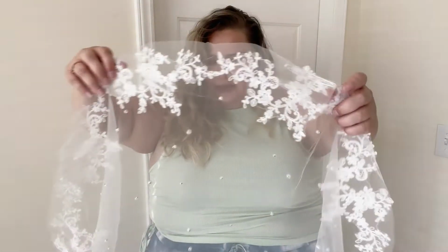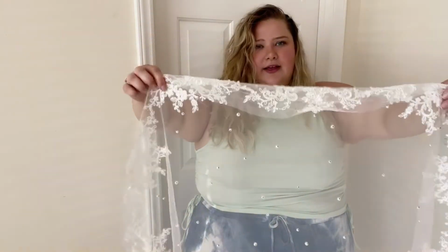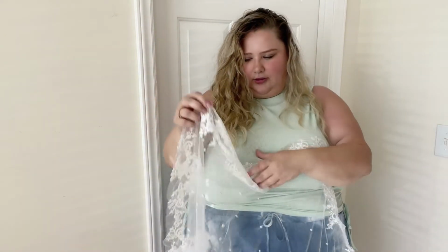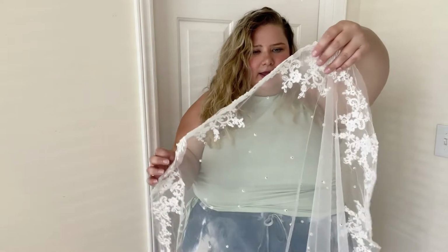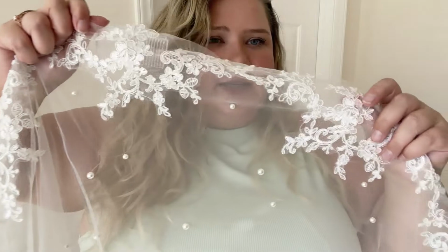My first impression on this one is I'm not a huge fan of the size of it. It's basically just a circle, which is fine, but I like it to be a little longer and more of an oval. But maybe I'll like it in my hair. But yeah, first impression, this one's not my favorite. I definitely like that last one more, just on first impression. Once I try them on, I might feel differently.